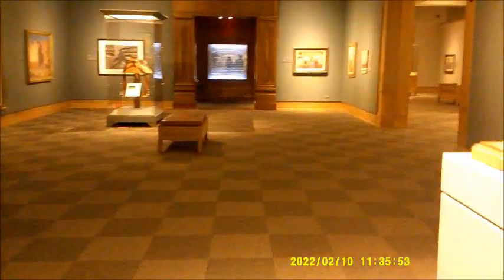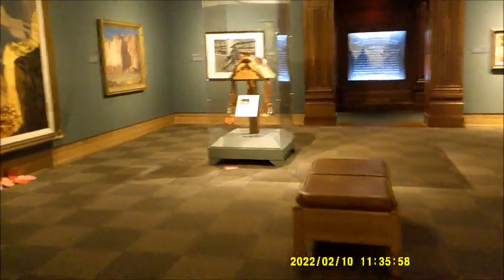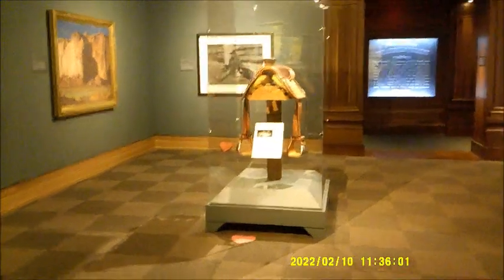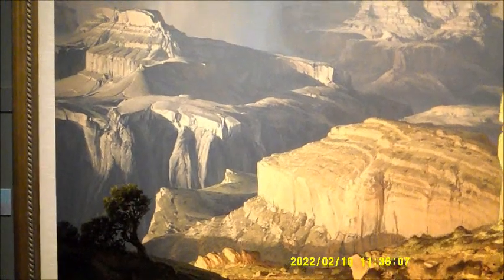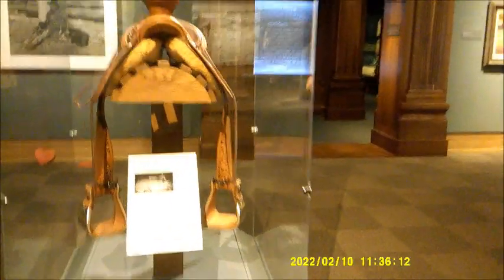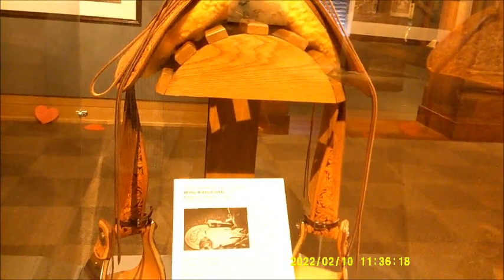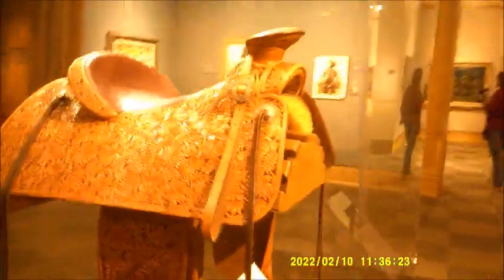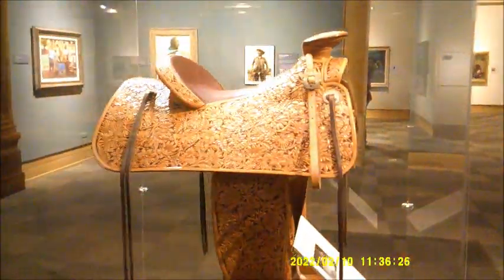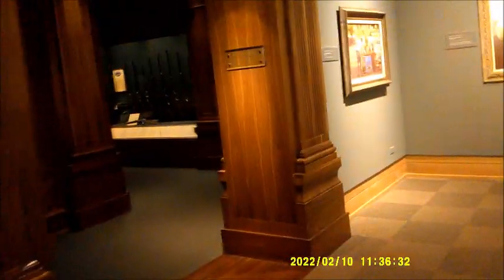I got to look at this saddle. It's a really beautiful saddle here. And I assume that's a Grand Canyon portrait or painting of the Grand Canyon. Really beautiful. This saddle, though, oh my goodness. Mother Hubbard's saddle. Chuck Storms. Let's take a peek at this. Is that beautiful or what? That is absolutely beautiful. Well, there's a room in here with weapons.